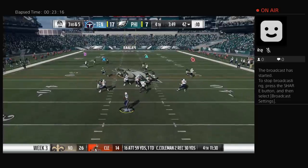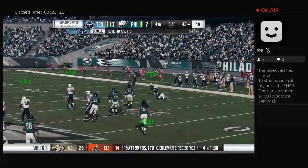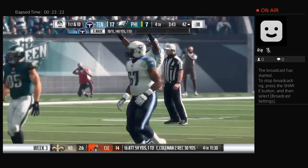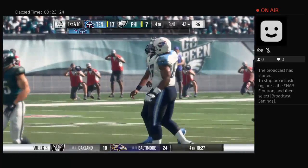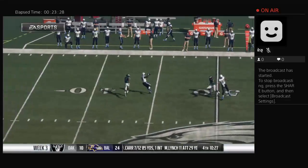Off the play fake, Wade. He's got a man, it's his fullback. And he's got the first down yardage before he's brought down at the 42. Give him 16 yards there, a Tennessee first down.